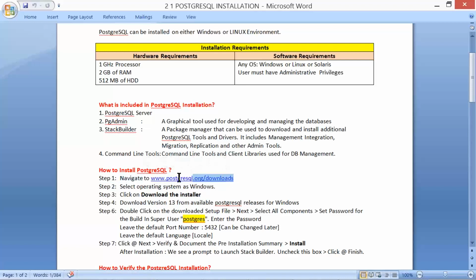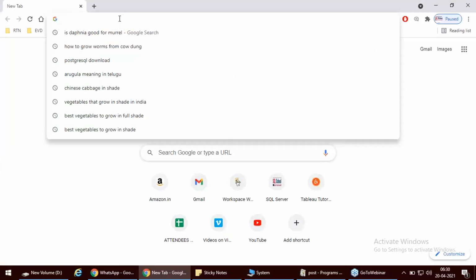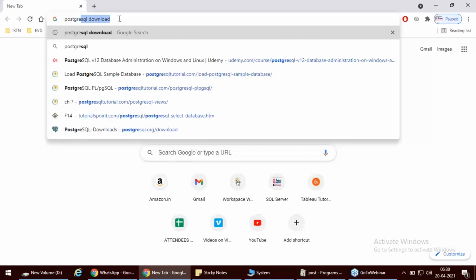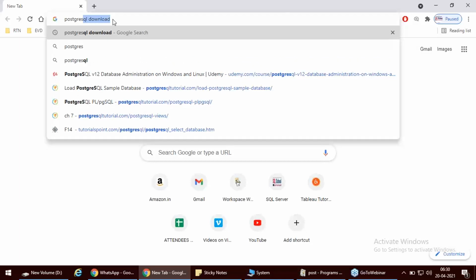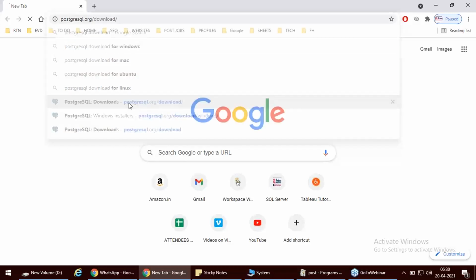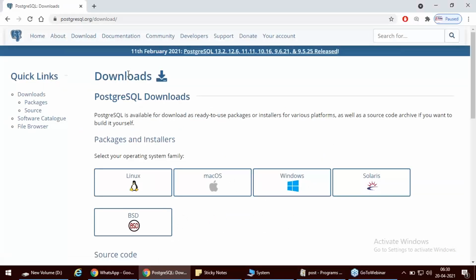Navigate to this particular website. Go to this website. I'll take you to my other screen and show you. Yes, so here we go. Go to this website called PostgreSQL.org, download. This one. Once you go to this PostgreSQL download, next.